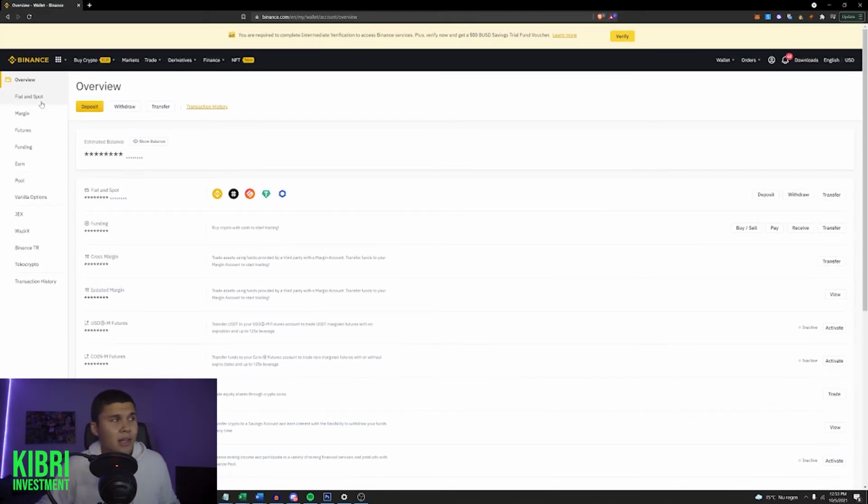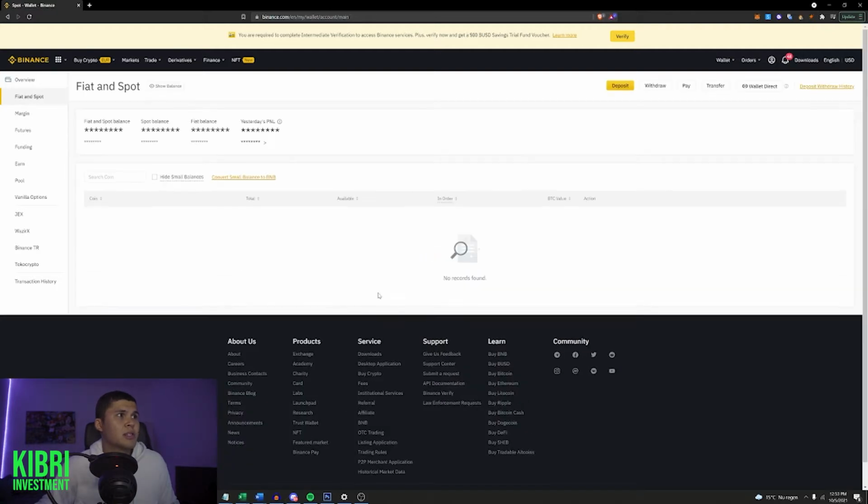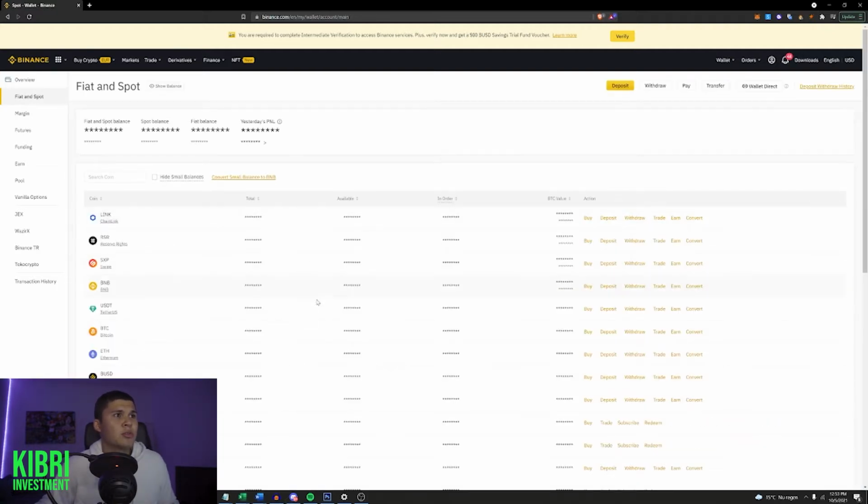Now let's go to fiat and spot. If you go to fiat and spot, you can see all the coins that you own. So basically I own a bit of Chainlink over here in this wallet, as well as RSR and SXP, and you can see the total, the available balance and the value in BTC. Now what you can do is you could buy more of, let's say for example, Link, right? You could buy more of Link by clicking on buy, or you could deposit more Link or withdraw Link.